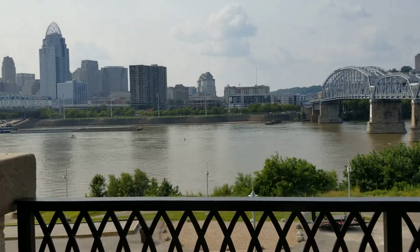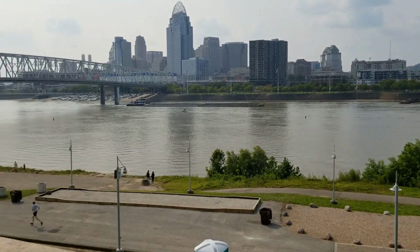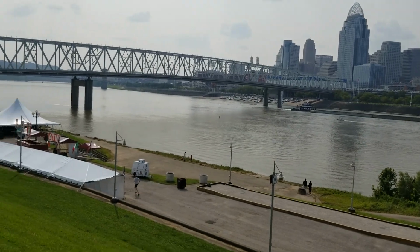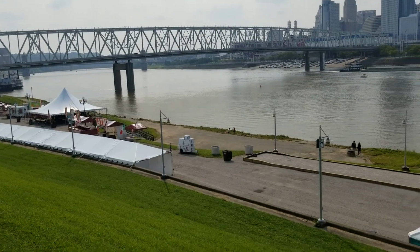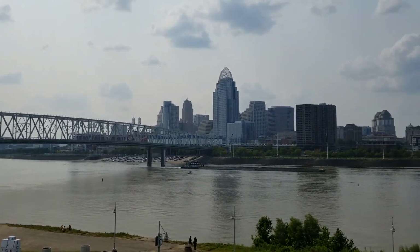It's so beautiful. Is this the Cincinnati River, or what do we call it? Ohio River, guys. And that's the Cincinnati city.